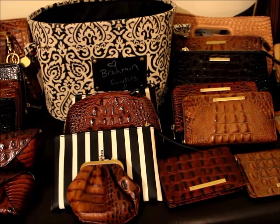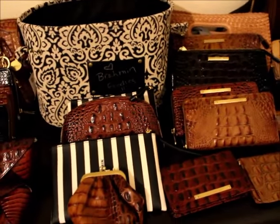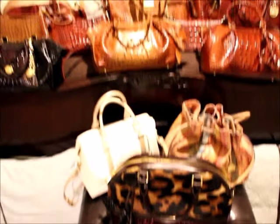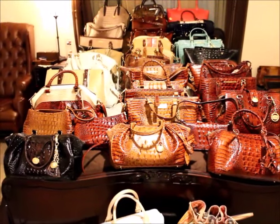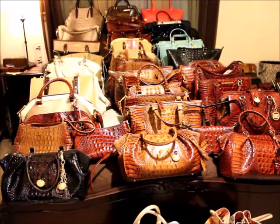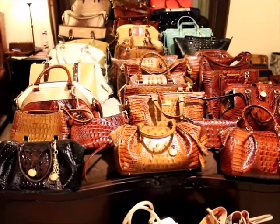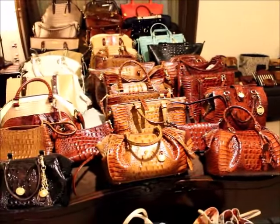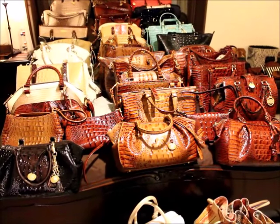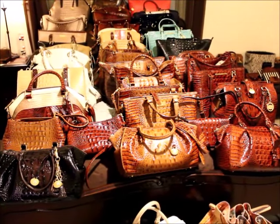First, I'd like to show you guys all of them as a whole before I break it on down. So stay tuned. Okay, guys, here are my handbags as a whole, all of them. There they are. So beautiful. I really, really love Brahmin handbags. I guess you guys can tell I'm a huge fan. So that is all of them right there. What I'm going to do is show you guys, like I said earlier, each one of these handbags by design, just in case you wanted one, you'll know the name of it. Okay, so sit back, relax, and enjoy.